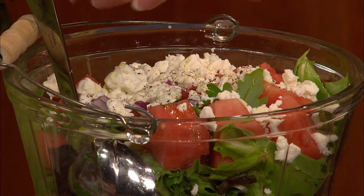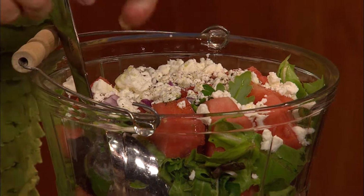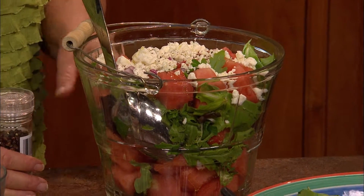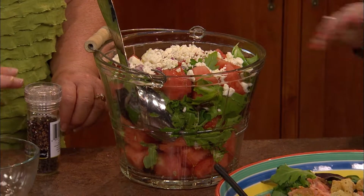Even more than tomatoes. That's a really good antioxidant for our body, and it has a lot of vitamin A and C. And it's real light and refreshing. Isn't it great when we find those choice recipes that are delicious, easy to make, but they're actually good for us, too?